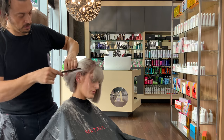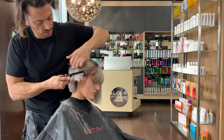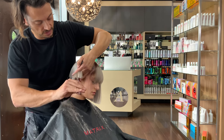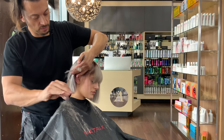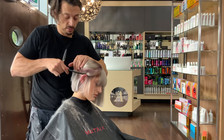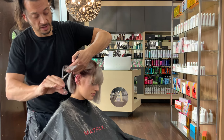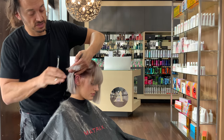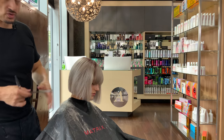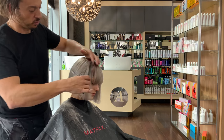Now we're just going to, while we're on this side, work horizontally underneath, always projecting at least 90 degrees. Like any technique, when we cut, the closer we go to zero with our projection, the more solid the hair is, and that's even if you're layering. So if you texturize at natural fall, it's going to be far more chunky. If you texturize above 90 degrees, it actually falls quite soft and seamless.